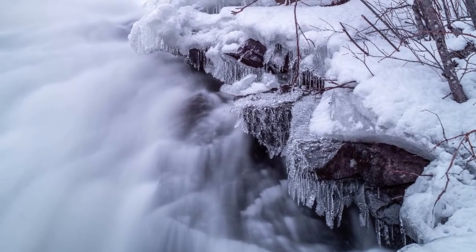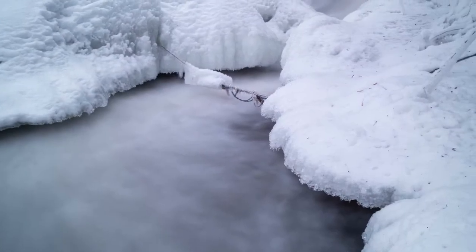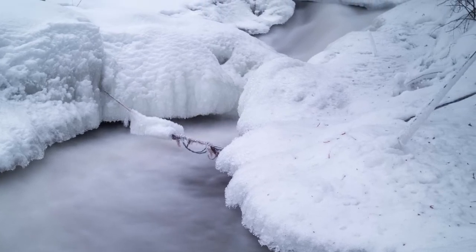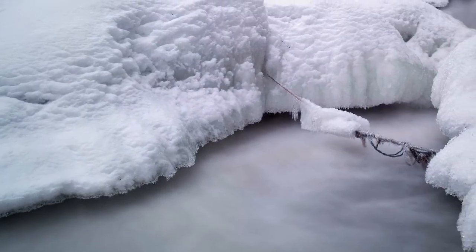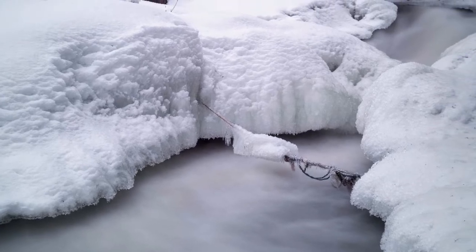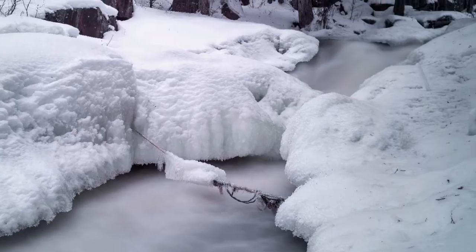But successful trip, even though I didn't get any light. We'll see what the pictures look like, but I'm sure I got something. So it's time to get out of here. I'd like to get out of here before dark.